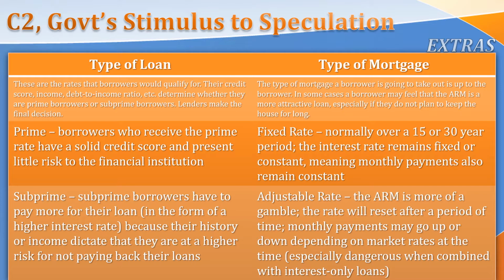Now, we also have types of mortgages. The borrower is going to be responsible for choosing this. You have the fixed rate, which is the traditional 15 or 30-year fixed rate. Simply, you go in, you qualify for a loan, and you decide, do you want to pay that loan back over 15 years or do you want to pay it back over 30 years?